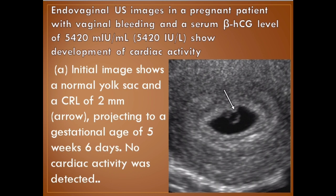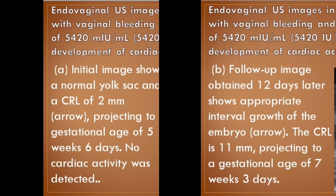Endovaginal US images in a pregnant patient with vaginal bleeding and a serum beta HCG level of 5,420 mIU per milliliter, 5,420 IU/L, show development of cardiac activity. A. Initial image shows a normal yolk sac and a CRL of 2 mm, arrow, projecting to a gestational age of 5 weeks 6 days. No cardiac activity was detected.